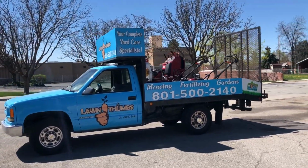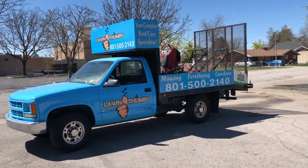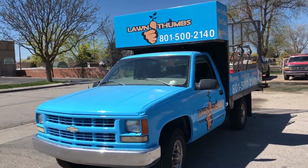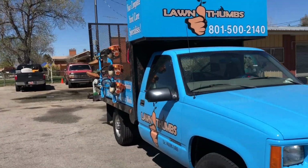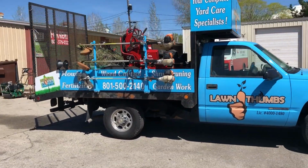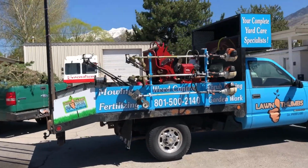About 2 days. So I've been trying to tweak it as much as I can, ready to go for Monday, tomorrow. There it is. So this is not fully put together as far as what equipment is going to go on here. I just wanted to throw it together so that you can kind of see my vision of what I wanted.